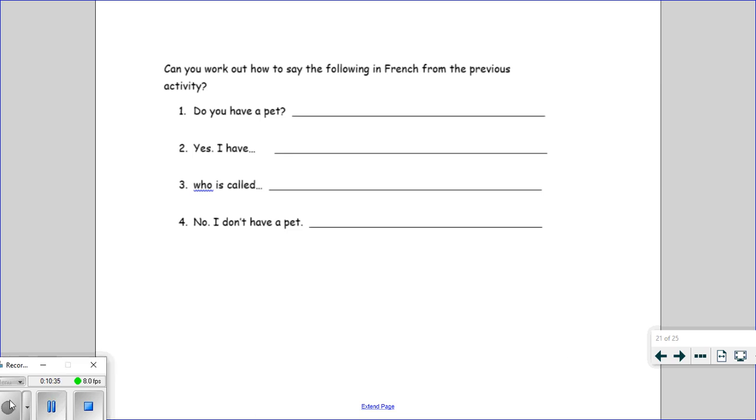Sorry about that. I just had to quickly pause my recording. Okay, so we're up to the next activity. Can you work out how to say the following things in French? So you can look back at the previous slide, or it will be on the worksheet. See if you can work out how you would write that in French.